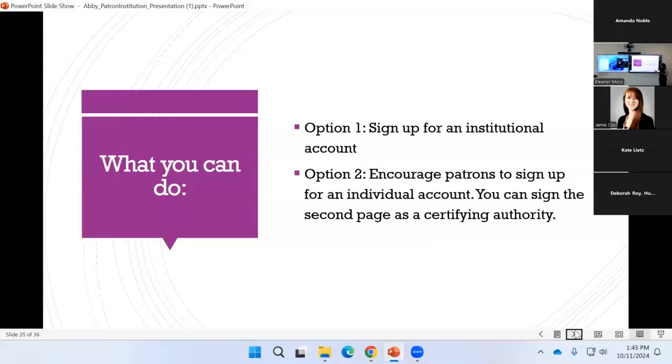The nice thing about this, on the second page of our application, is a certifying authority. It makes it sound fancy, but that's basically what you guys can do. You can sign that. You're librarians. It can be a doctor, a nurse, a librarian, anybody that works at a school. Pretty much as long as you're not a family member, you can sign for them. We don't really question it. But you can sign that to say, hey, they need the service, please give it to them. And when you send the application back in, that way we can mark and keep track of everything.